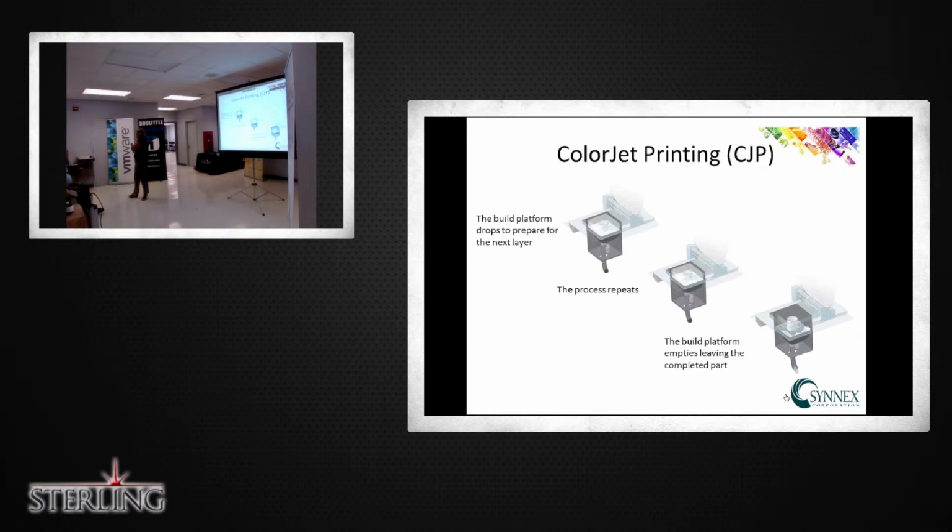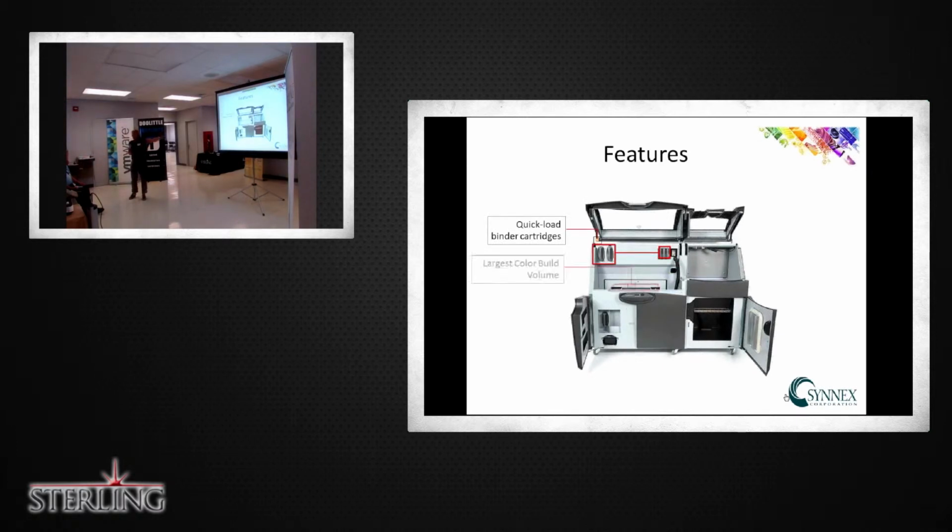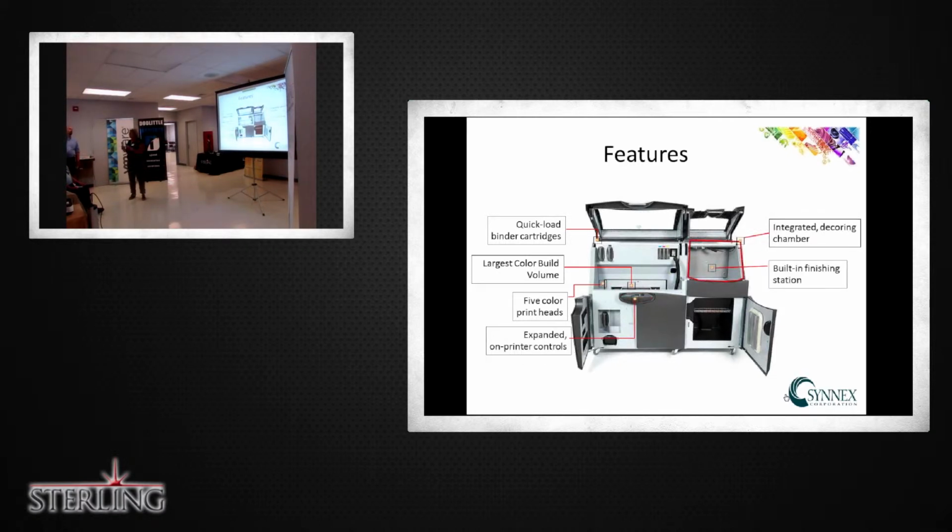And this is running in here, if you want to look at this when we're done here, and it's doing this process. Once the parts are built, we take them out of the printer part, we move it over to the finishing station or the finishing side, where we blow it off, clean out that excess powder, then we dip it in that infiltrant.